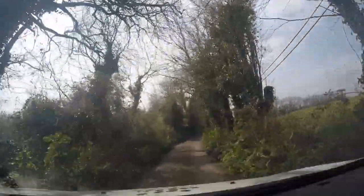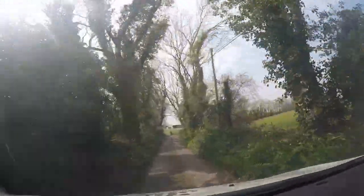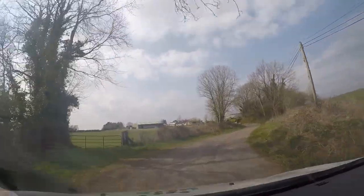So just as we go around this bend here now, we're heading towards mile 3. We're setting sail for home at this stage, pretty easy. Just right now we're crossing the 3 mile mark, so watches no doubt will be checked at this stage to see if runners are on cue.